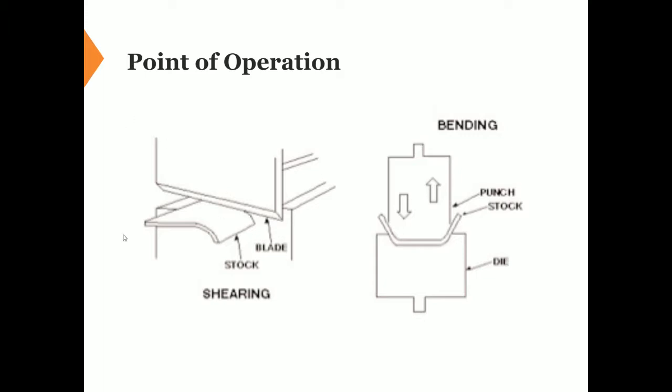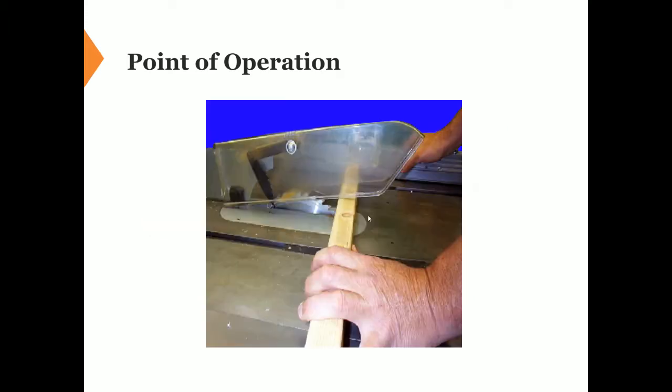So that would be a great opportunity for a light curtain where if you go past or anywhere near that blade, it's going to automatically stop. There's an example of a fixed guard. I wouldn't call that one adjustable. It does move up and down a little bit, but it's just to allow the stock to go through.